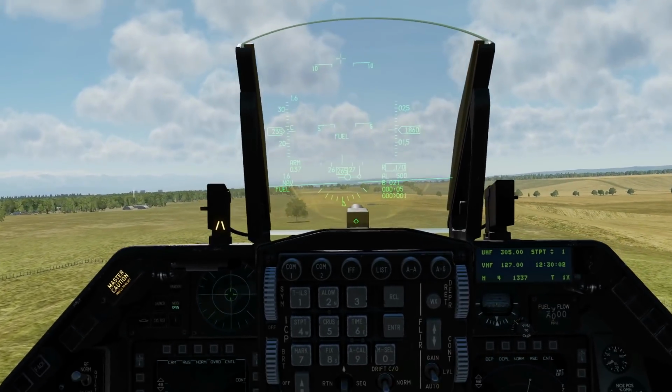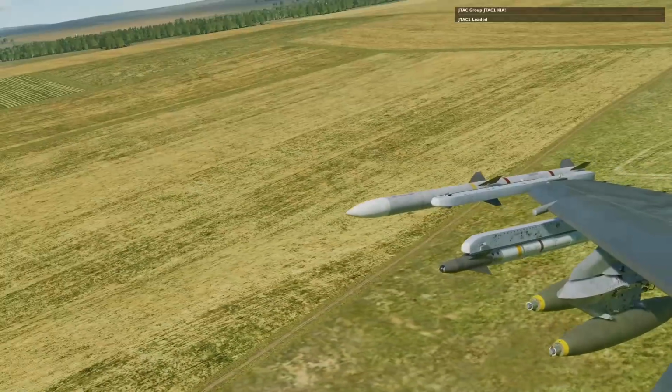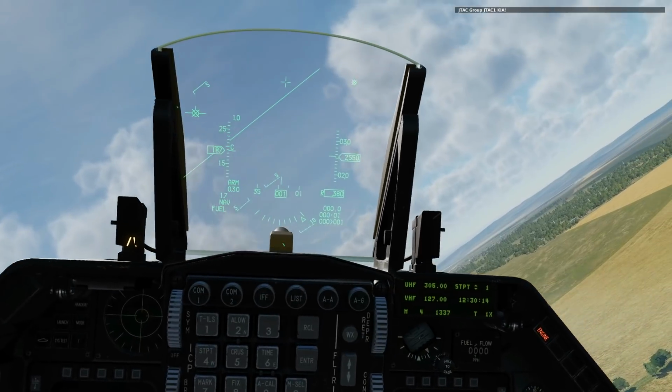Bingo! Oh, she's gone. I got up to 250, but it went. Okay. Bingo! EPU's kicked in. Now watch what happens to a real F-16 when it tries to turn.